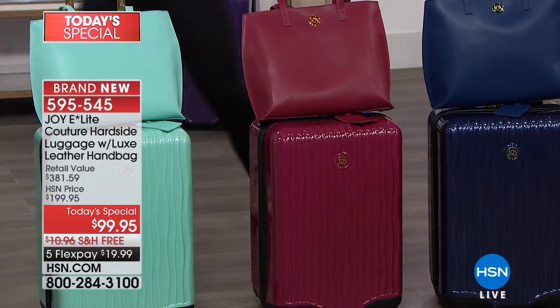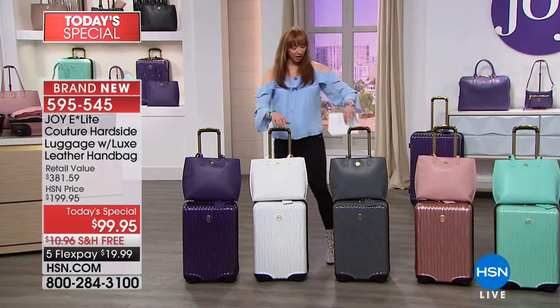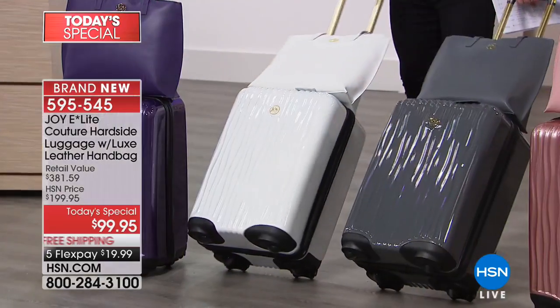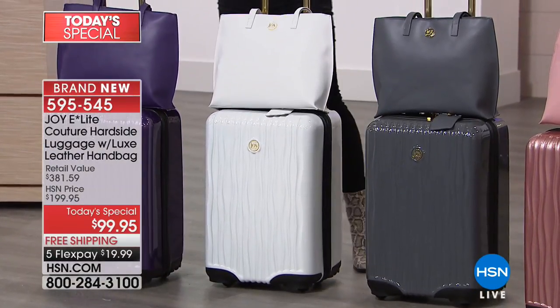And then on the white? Okay, the white and the London gray, we are in the hundreds. Three quarters of that purple are gone.